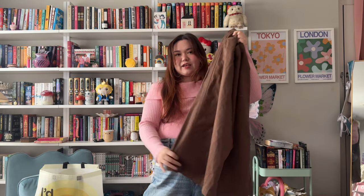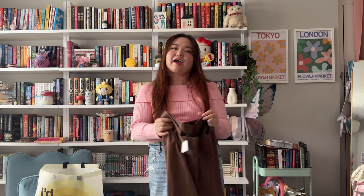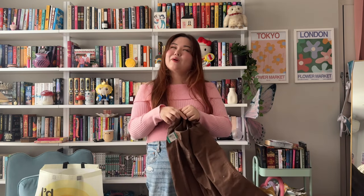And so there is part of me that's like, oh, I should just keep it like this length. But I think I wanna chop it. As much as I do like that trend, I just think especially for structured skirts like this, I just like a mini skirt. I just want them to be short.